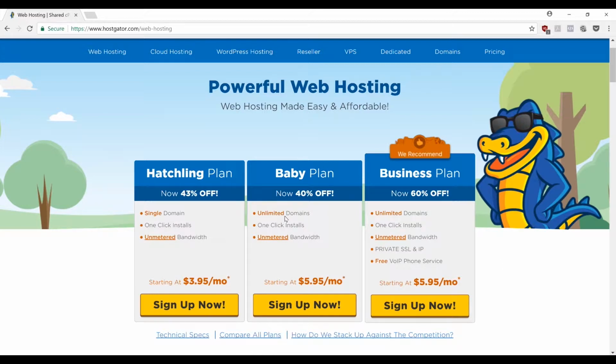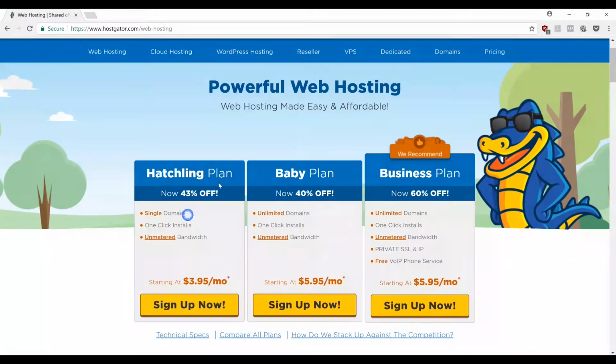Basically what this means is, with this one, you'll get unlimited domains. So for that price, you'll get multiple domains, whereas the hatchling plan, we're just going to do it for a single domain. So it's up to you whichever one you want to go with, but for today we're just going to go with hatchling plan. So you're going to click sign up now.